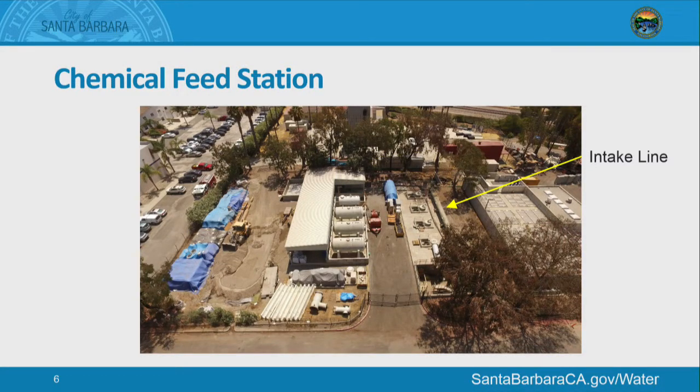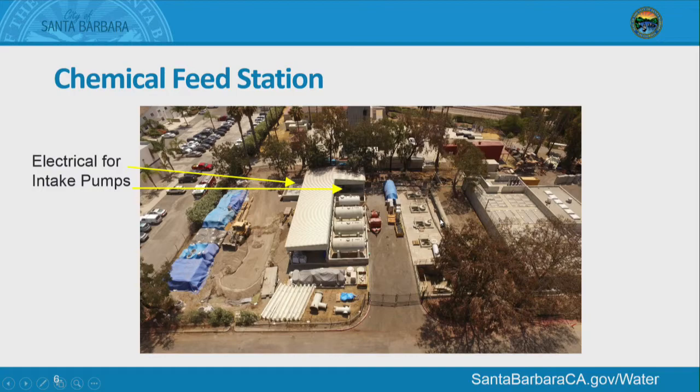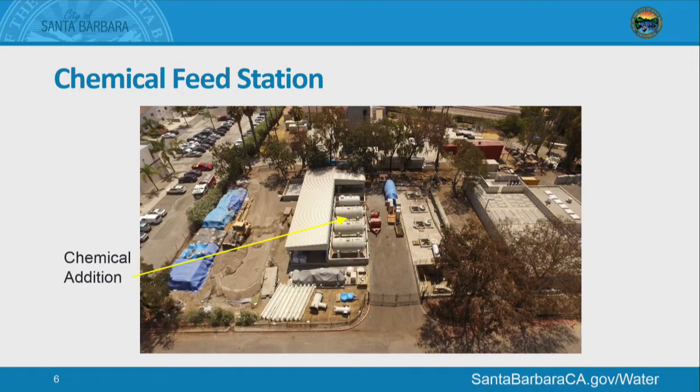We're moving on to the chemical feed station. Here's the line that comes in, the seawater line coming in from the ocean. You can see, to orient you, this is the fire training center, fire training tower, in the back. The railroad tracks, and the picture is kind of taken from the Virchow building approximately. So here's our intake pipe coming in with seawater in it. This is the electrical station for the pumps, and it's currently undergoing testing. And then we have the chemical tanks. These are where pre-treatment chemicals are added. Right now we have one of these plumbed in, and they're still working to get the others plumbed in.